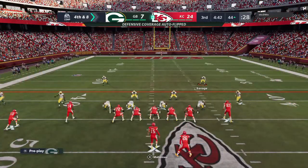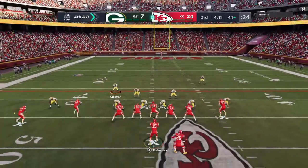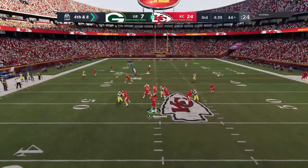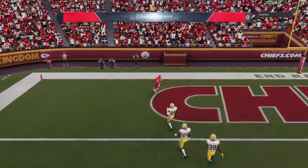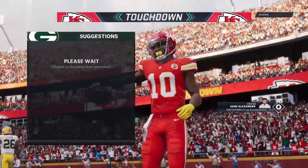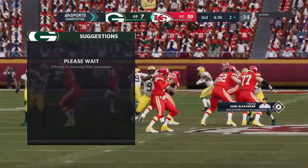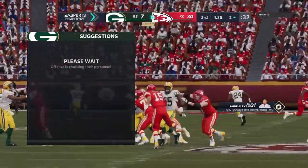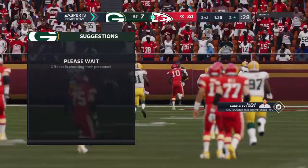So here we go. The offense is going to stay out there. They're going for it on 4th and 8. It's Mahomes. Oh, he's going to let this go for the end zone. He's got it. Touchdown, Chiefs. Tyreek Hill, 44 yards. And the Chiefs are able to extend their lead. Wow, talk about a big 4th down conversion for the score.